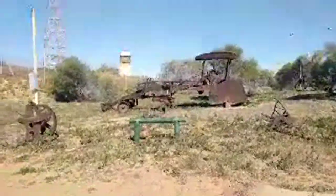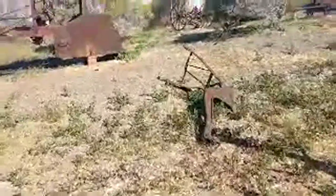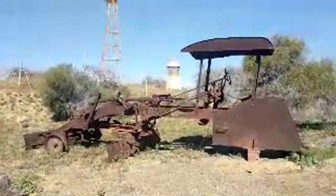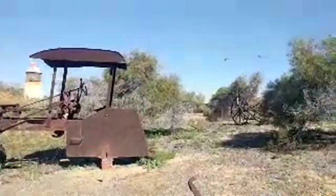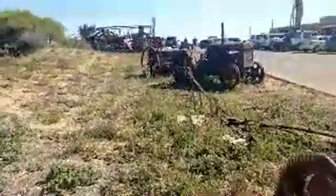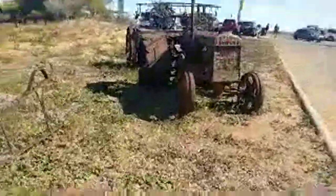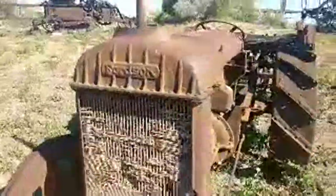There's an old dozer there, look. Rusty old bulldozer. There's an old hand plow. Real old plow. Used to have something like that some years back. This old tractor. This is an old Fordson.